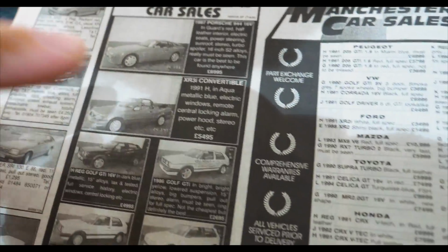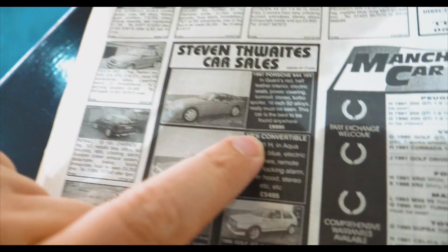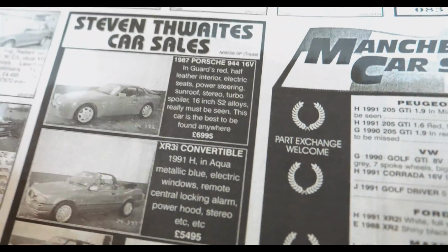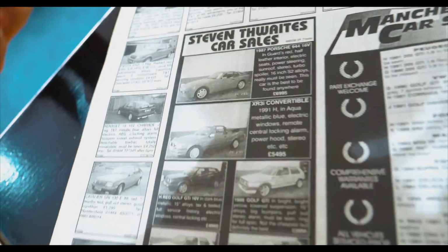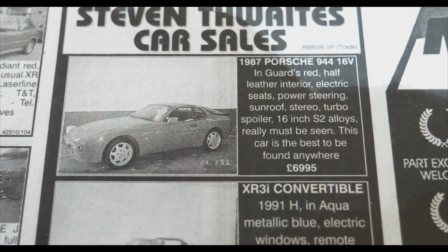Porsche 944, look at that for good value for money. So we just looked at a Cosworth for like over 20 grand. Porsche 944 here, like seriously, you could drive a Porsche for 7 grand, where we just saw an Astra GSI, like further back in the magazine, for more money. Now, a Porsche 944, surely that's good value for money.